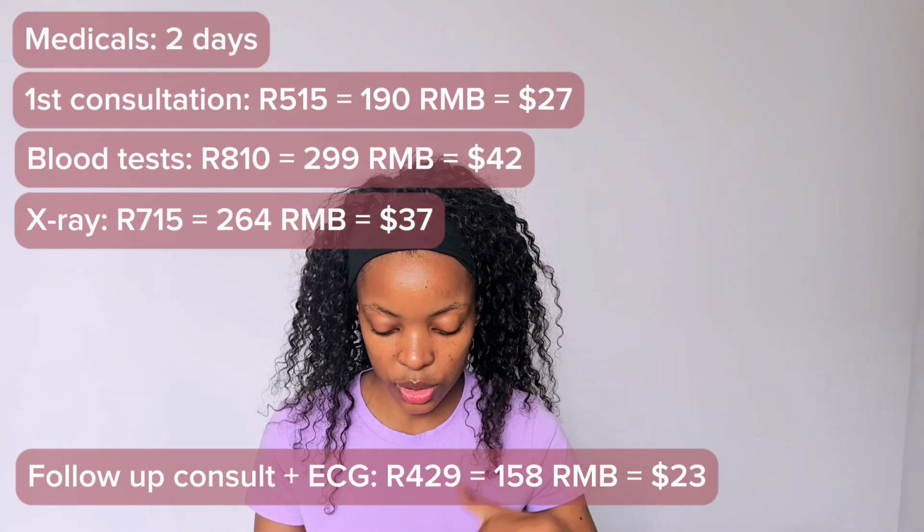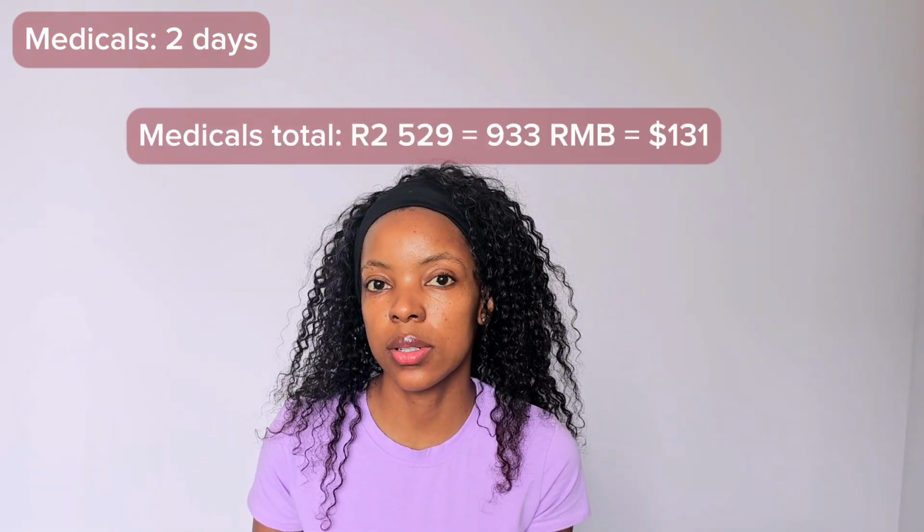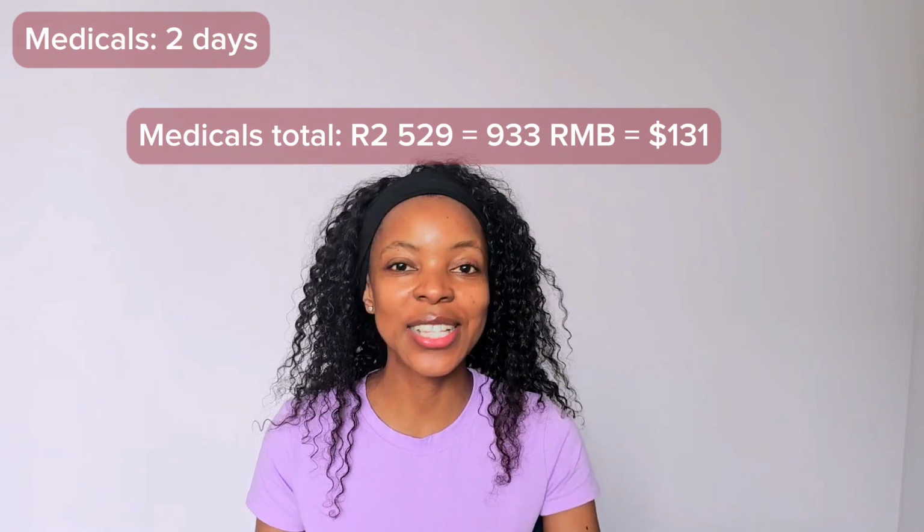If you do your x-rays, whatever, the following day, it was ready. So the total of the medicals was 2,529 rand. Okay, let's park our medicals here. The next thing is the invitation letter. Obviously, you don't pay anything for that. I received the invitation letter 3 weeks after providing the recruiter or the school with all of my documents. 3 weeks I received it.